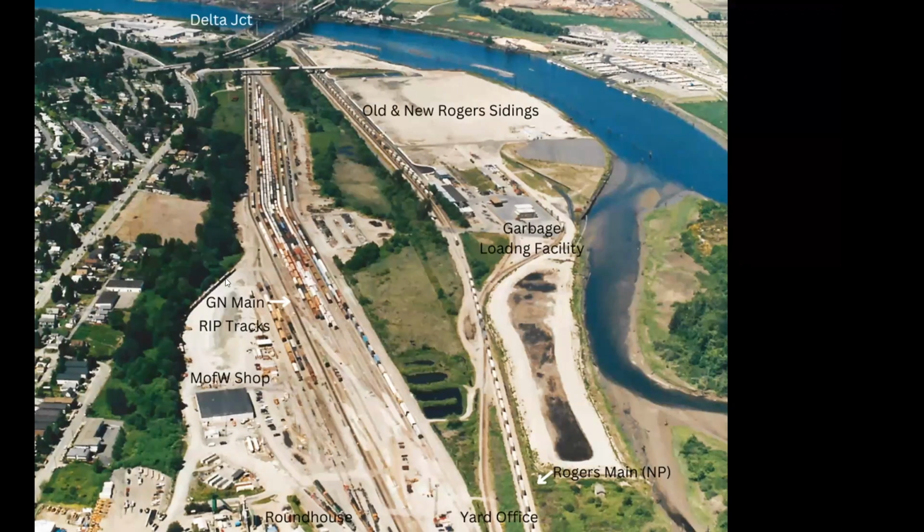Then over here, our rip tracks were right in here. There were 3 tracks we used for rip tracks. Rip 1, 2, and 3 were over here. The old stock track was over here. At one time there were stock pens there. By this time it was being used for maintenance of way, actually loading ballast there. Ballast was being trucked down from Granite Falls and dumped here. And then a front end loader was loading it into ballast cars.